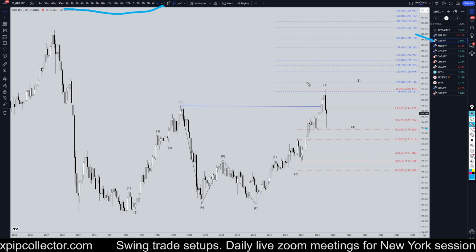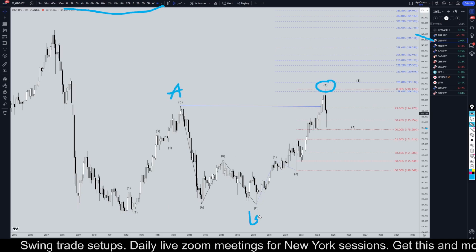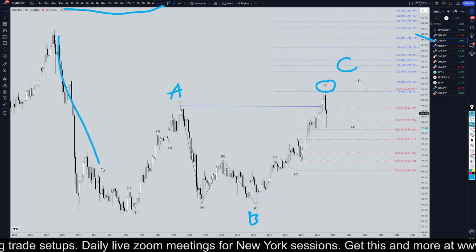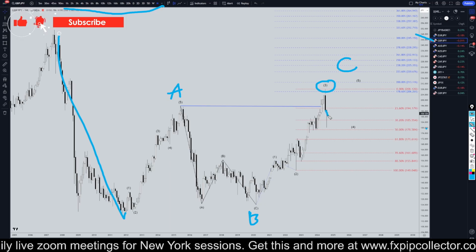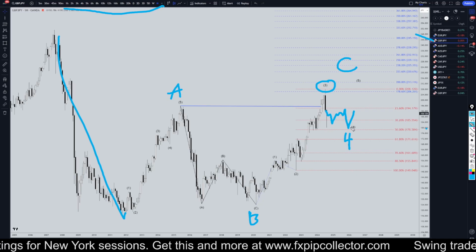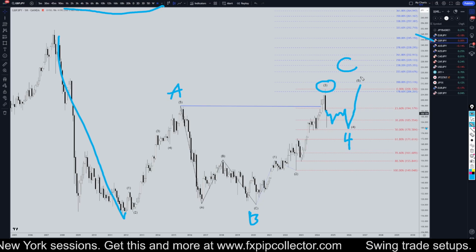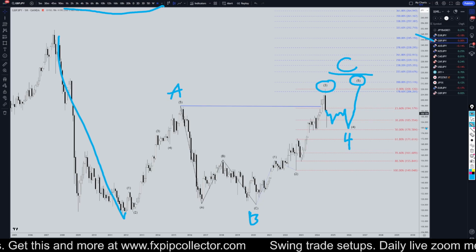So on the pound yen, I do think this is the end of a wave 3. First of all, I think this is an A, B, and C correction to this big move down over here. But anyways, I think that we just ended a wave 3, and I think we are very likely now in a very corrective overlapping wave 4, which will probably last 6 to 8 months before it actually goes up and makes another attempt up for the wave 5. I think it's a wave 5 of wave C.